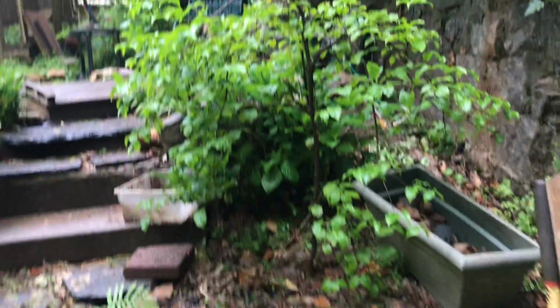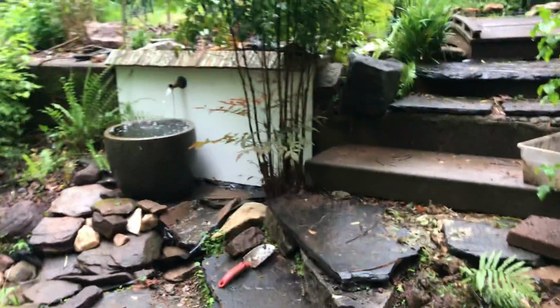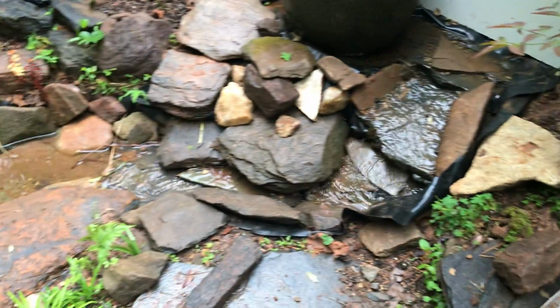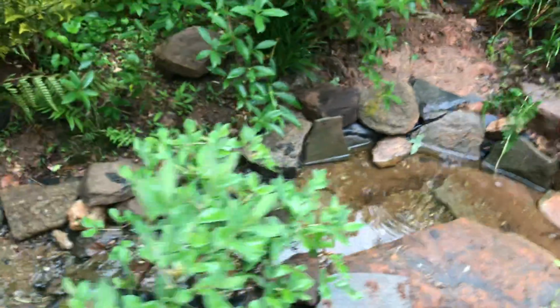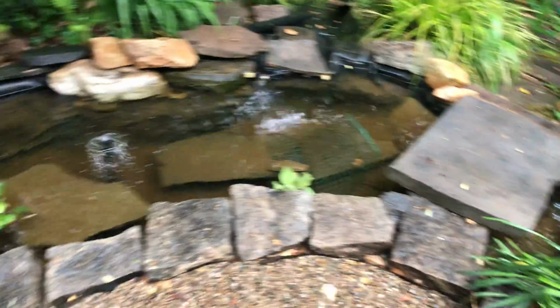Here's a nice little dogwood tree. One thing I'm trying to do is populate this garden all with native plants that are endemic to this area. So anyways, there is the waterfall. Then there's this creek that runs down with a little standing pool right there. And then it goes down, down, down into this lower pool here.